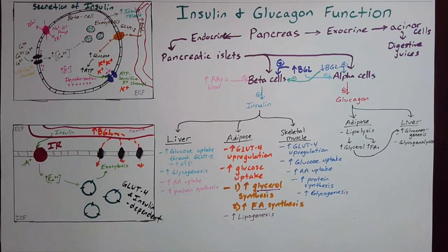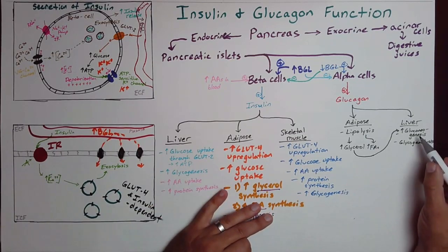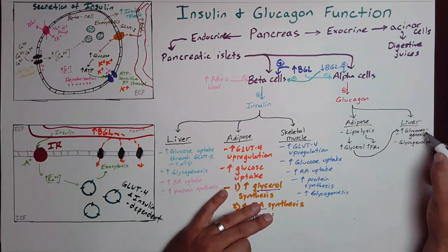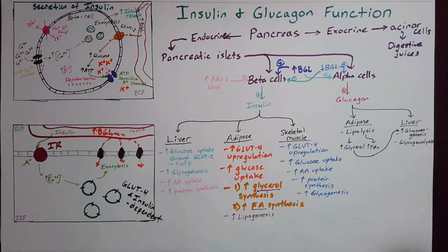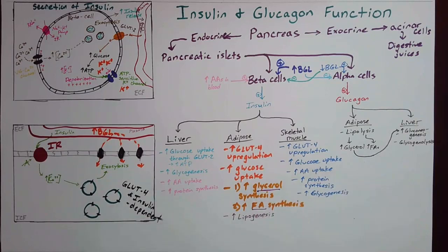Glycogenolysis, right? That's how it's pronounced. So that, in conjunction with gluconeogenesis, these two things together are going to start to increase blood glucose levels fast, rapid increases in blood glucose levels. So you can see glucagon is a much more simplified idea than insulin. It's doing the opposite. They're antagonists of one another.